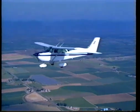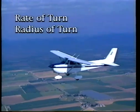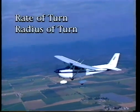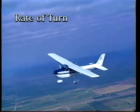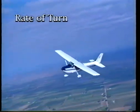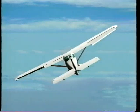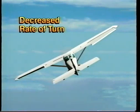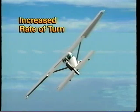Two terms which are used to define the performance of an airplane in turning flight are rate of turn and radius of turn. Rate of turn is the amount of time for an airplane to turn a specified number of degrees. Every aircraft will turn at the same rate when flown at the same airspeed and angle of bank. If airspeed is increased and the angle of bank remains the same, the rate of turn will decrease. Conversely, a constant airspeed with an increased angle of bank will result in a faster rate of turn.